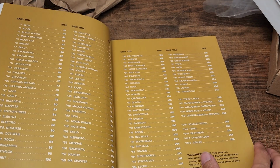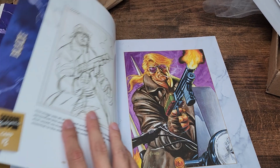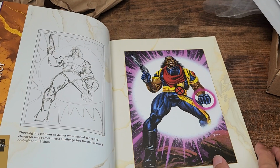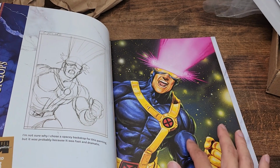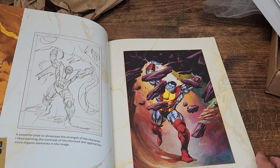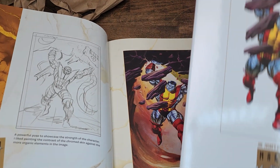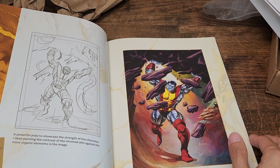The paintings. Blob. Oh man, these are great. Ooh, Black Cat. Would have liked to have that. Just amazing. This was definitely one of my favorite artworks as well. Ha! Colossus! Love that. So cool. So absolutely cool. So happy to own a piece of history, a piece of my childhood.